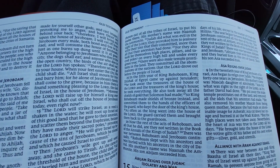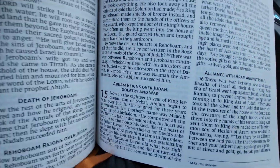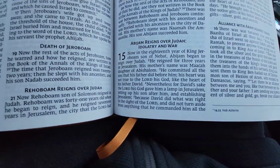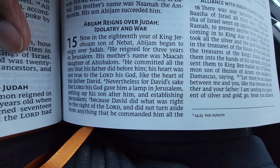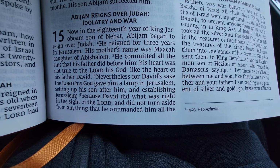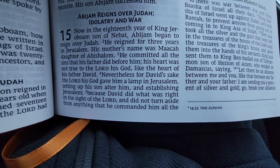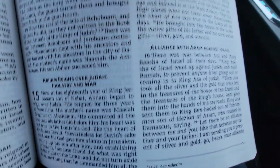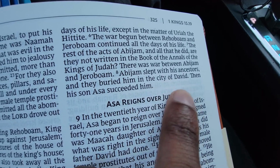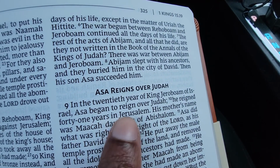so here we go. We're at 1 Kings 15, or is it 14? 15. We're going to see if they translated this properly. So 1 Kings 15 verse 1 says, now in the 18th year of King Jeroboam, son of Nebat, Abijam began to reign over Judah. He reigned for 3 years in Jerusalem. His mother's name was Maacah, daughter of Abishalom. Can you remember that? Now let's go to verse 8. Abijam slept with his ancestors, and they buried him in the city of David. Then his son Asa succeeded him. In the 20th year of King Jeroboam of Israel, Asa began to reign over Judah.